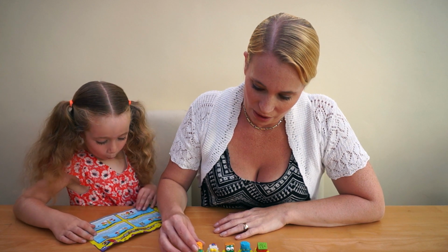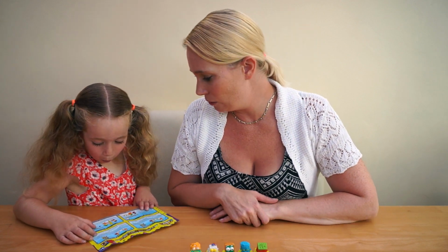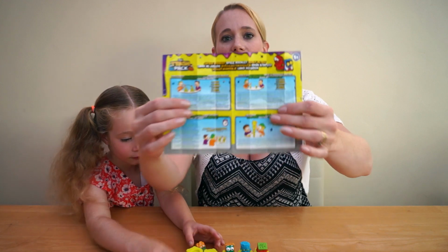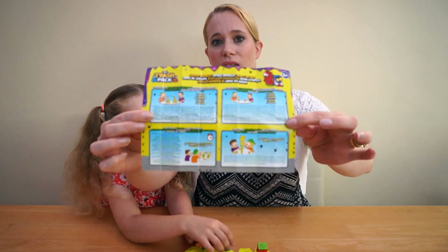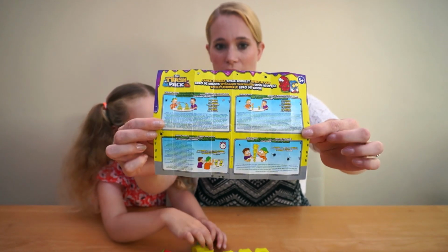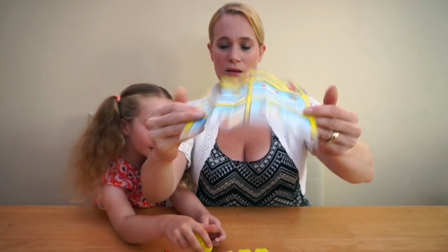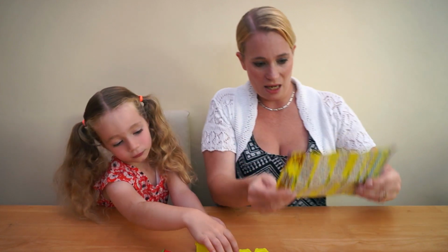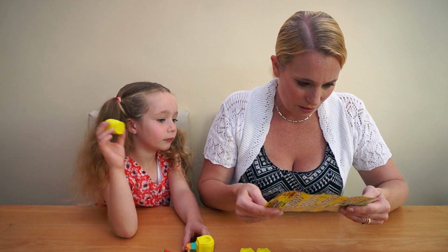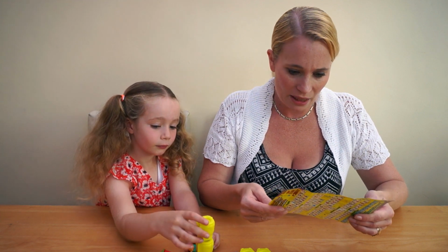What do you think of these trash packs? Do you want to collect some more? That's good, because they don't give you that option with the Shopkins. They actually give you, with the extra toilets, some ideas of what to play with. That's quite clever. You can make a big tower with the toilets, or you can play Minute to the Bin, or you can play Tumbling Toilets.